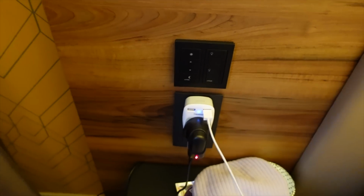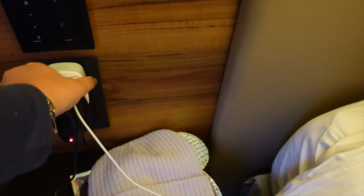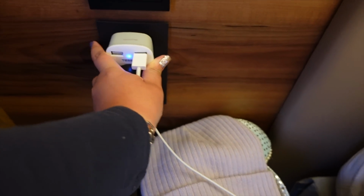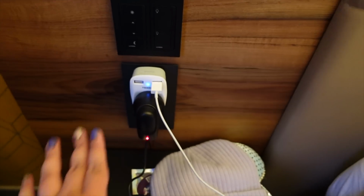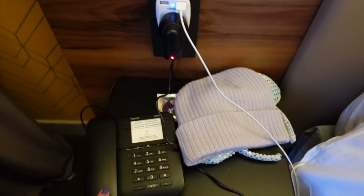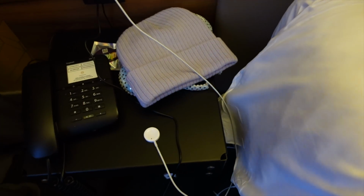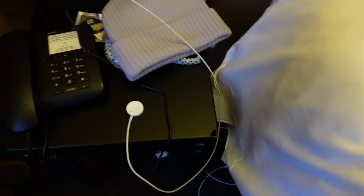One good thing about this hotel as well is that they actually have some... let me just take this out. Well, actually, never mind, it's on the other side. The other side of the bed, which I'll show you in a second, does have some USB plugs, but these are just things that I've bought myself. Here's a telephone, some beanies and whatnot that I've brought with me and I haven't even used because it's been so warm and sunny here.